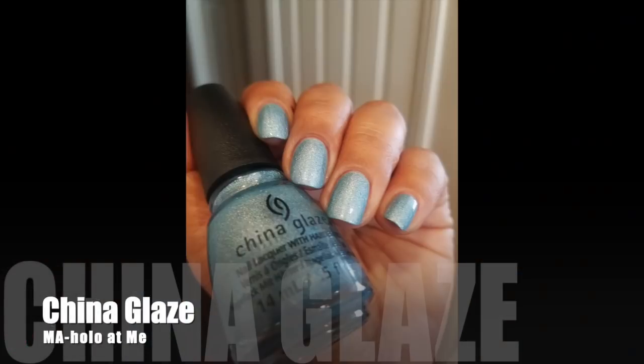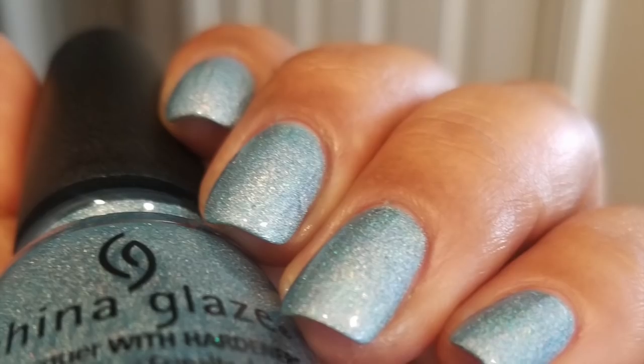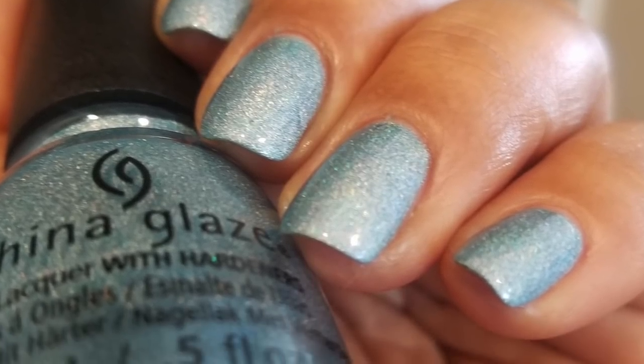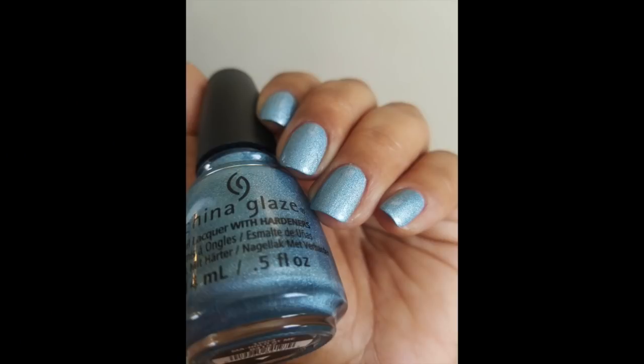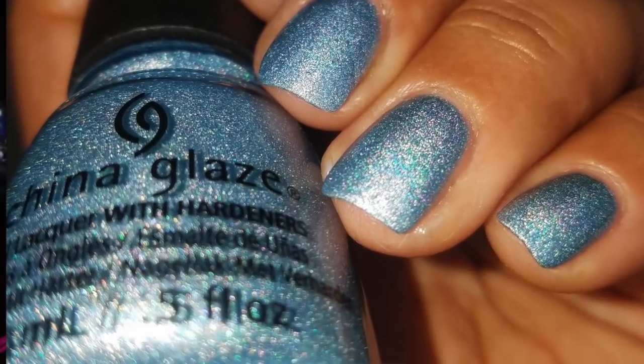One that came out, when did this come out? In the summer last year? Maybe? I can't remember. And the reason why I pulled this guy here, this one is called Mah-Holo at Me. The reason why I pulled this one is because I feel like mainstream brands don't do a lot of holographic polishes. And this was a holographic in the collection. I want to say it was the summer collection.